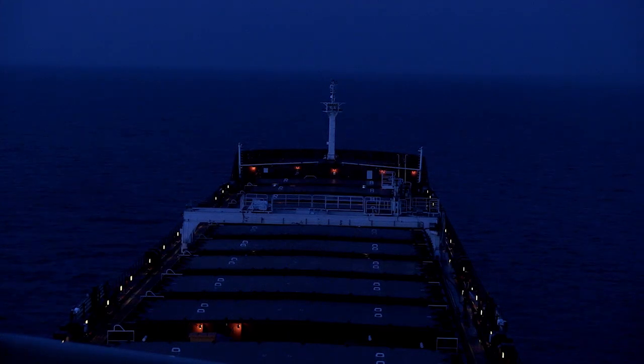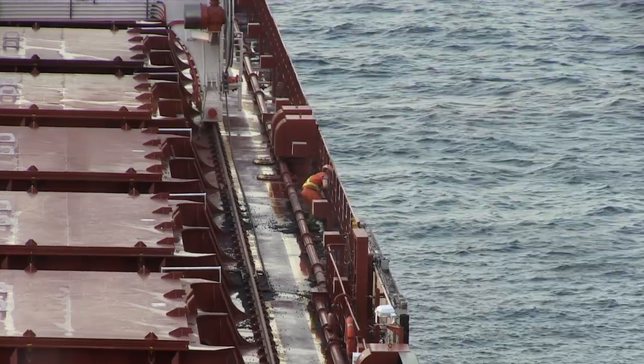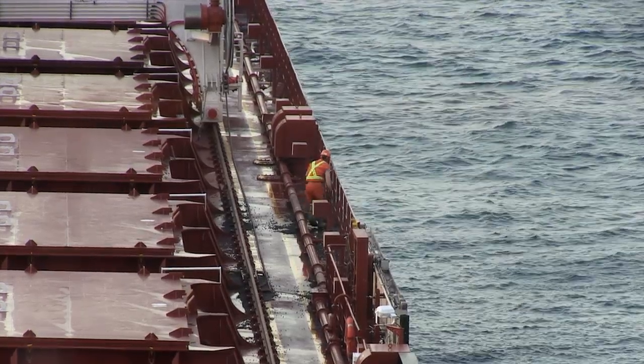Typical day for me, I get up 3:30 in the morning. Get up, have coffee. First thing I do is do me floors and do soundings. Make sure there's no water coming in tanks and do any other maintenance that needs to be done. And then early in the morning, call the watch and make sure everybody's up for the next watch.